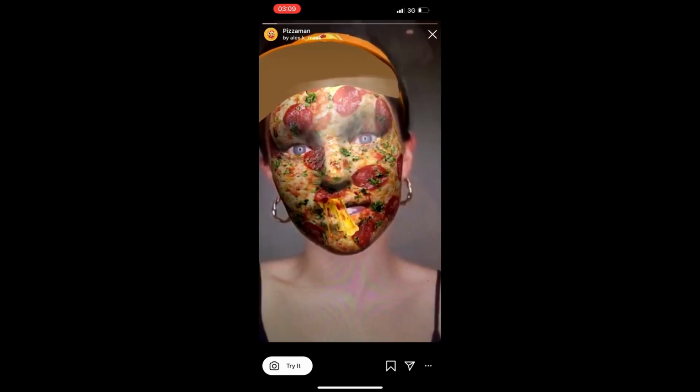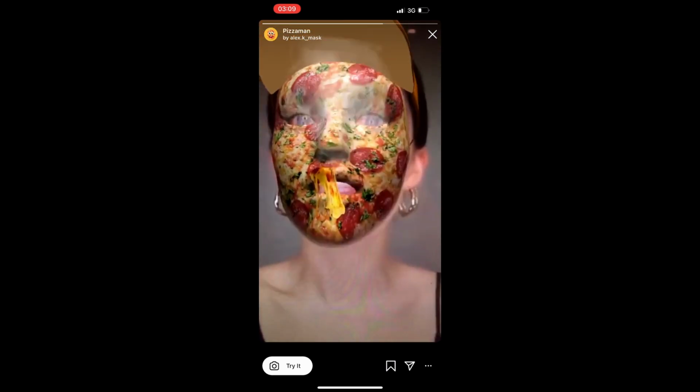Alien Pilot's another cool one, and the pizza face with steam effect is just fun to see yourself wearing.